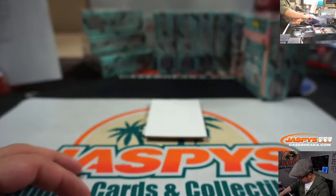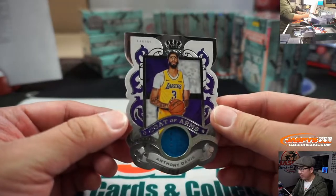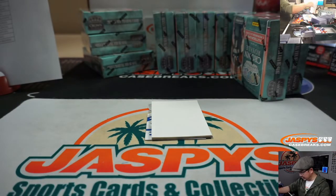Got Julius Randle. The hit here, another Laker, more Anthony Davis. Coat of arms. Still the old Pelicans colors, but we'll go to the Lakers, we'll go to Gilbert.